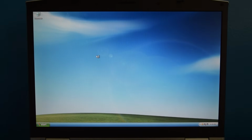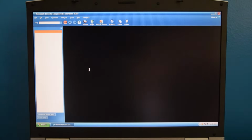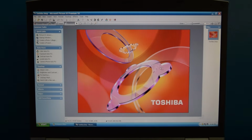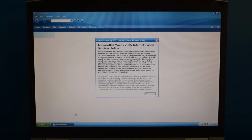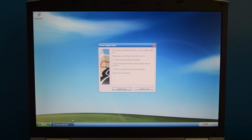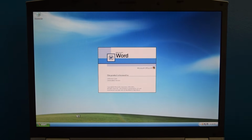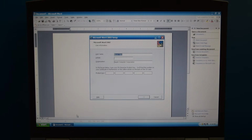Nice. Anyways, this is Works version 8. Most of the programs on this computer are part of Works, including Encarta 2005, Microsoft Picture It Premium 10, Microsoft Money 2005, Microsoft Streets and Trips 2005, and Microsoft Word XP. About half of those programs actually came on the original install, including Works and Money.